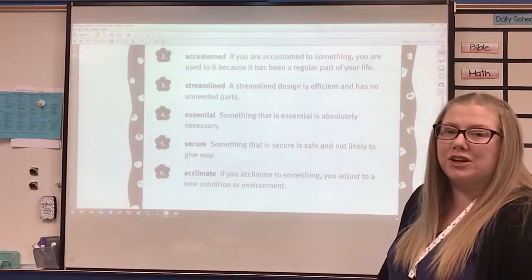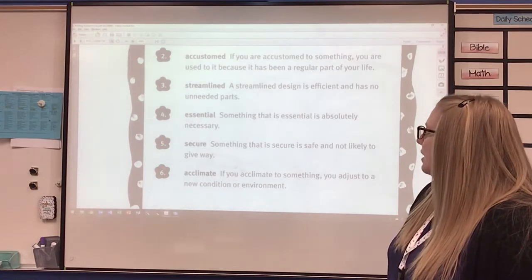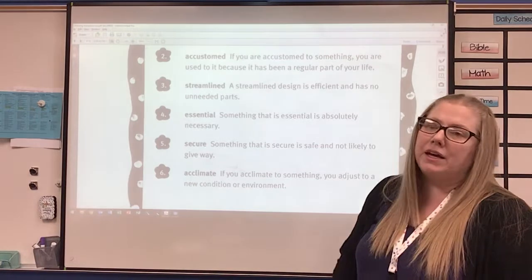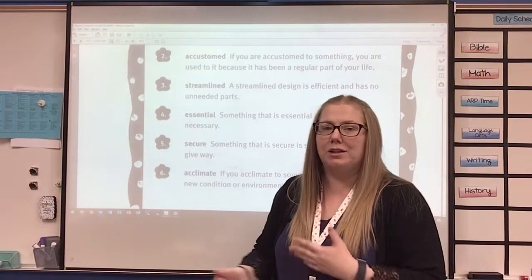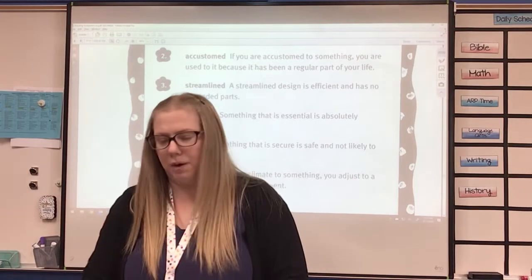Hopefully you feel secure in your house and you can feel safe. Acclimate is when you adjust to a new condition or environment. So you have acclimated to learning at home. Okay, and hopefully you'll be able to acclimate back to learning in school. So those are your vocab words.